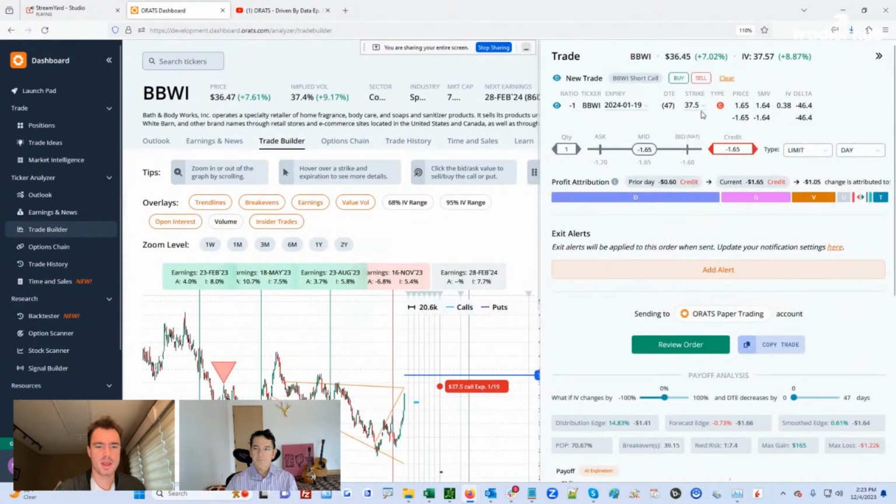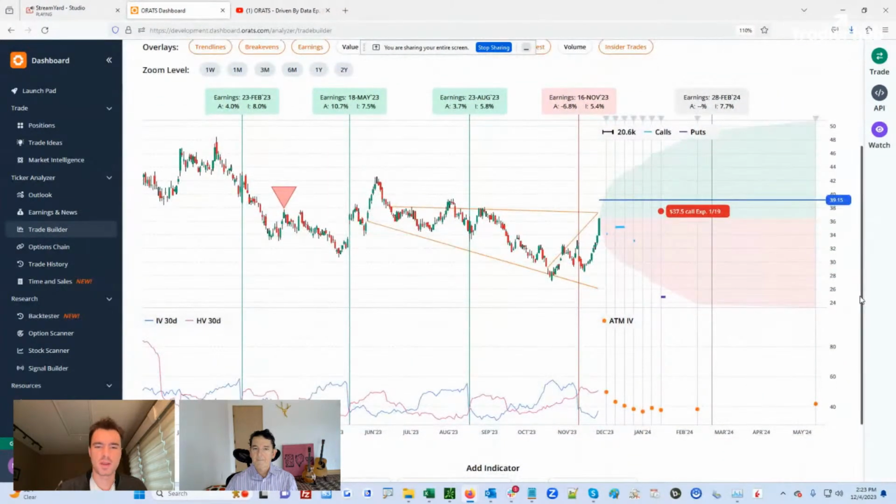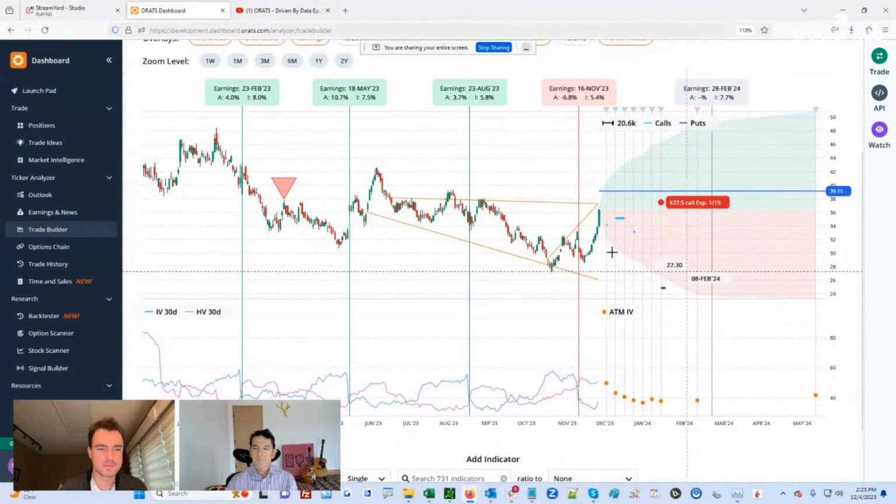So, we were looking at the volatility surface there, but you can also look at the 68 and 95% IV range buttons at the top. Yeah. I like to look at those, to see a general idea of the upper and lower bounds of the stock movement, right? And you can see if your trade is above or below those bounds. And it's just a good, general way to see where the trade lies.